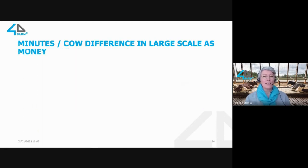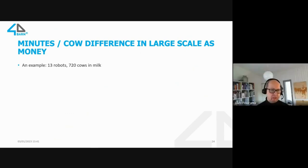Okay, so how much does it matter if you spend a minute or two or four per cow in a big farm? Yeah, so we did a calculation with a farm size of 13 milking robots, roughly 720 cows in milk.